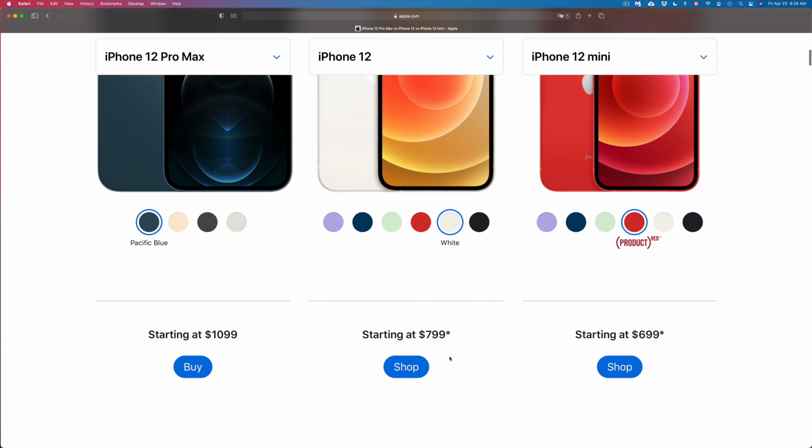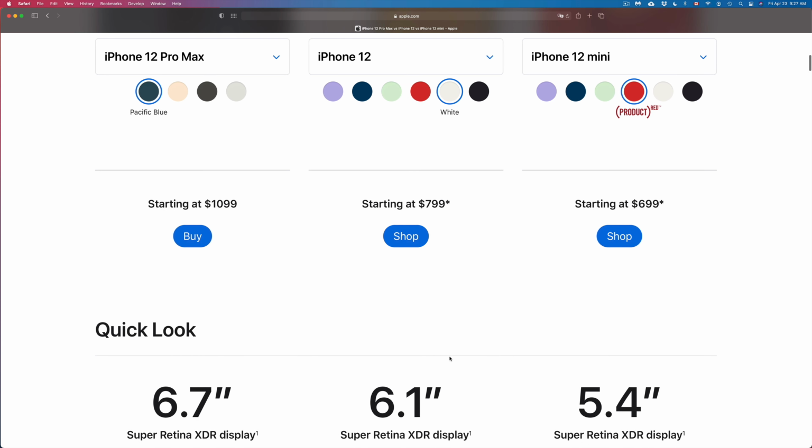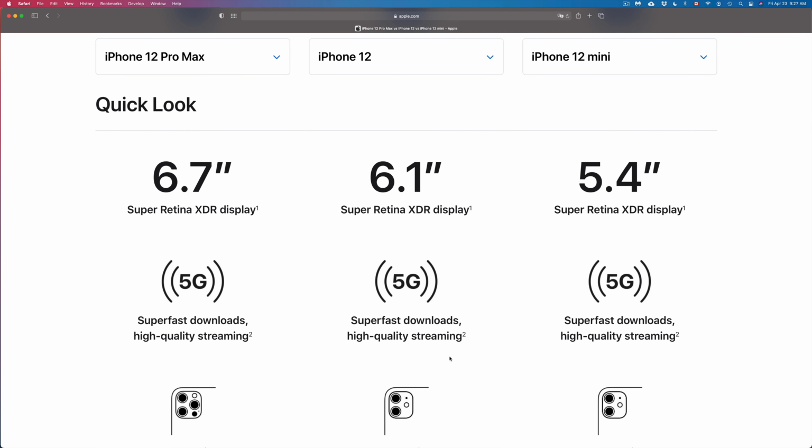Now when we look at the prices, yes, the 12 mini would be the cheapest at $699, with the 12 at $799, and with the Pro Max coming in most expensive at $1,000. Anyways, let's just keep looking down. We have the screens right here. So display wise, yes, the iPhone 12 mini is the smallest at 5.2. Then we have the iPhone 12 at 6.1 and the iPhone 12 Pro Max at 6.7.